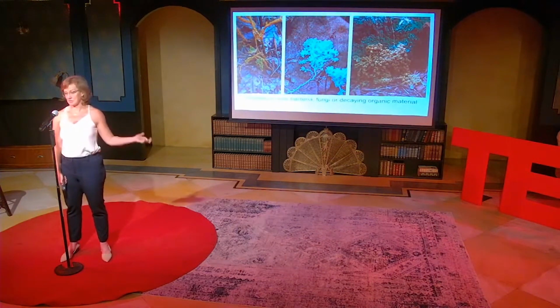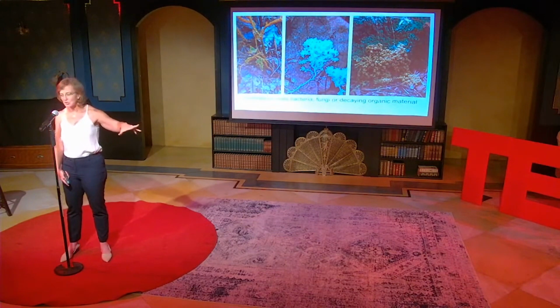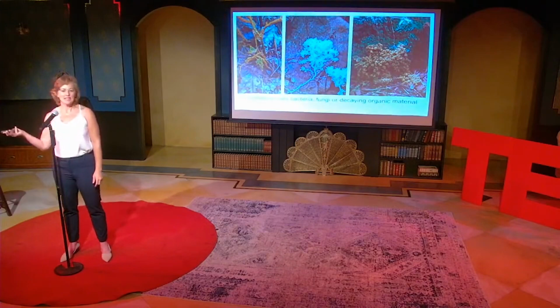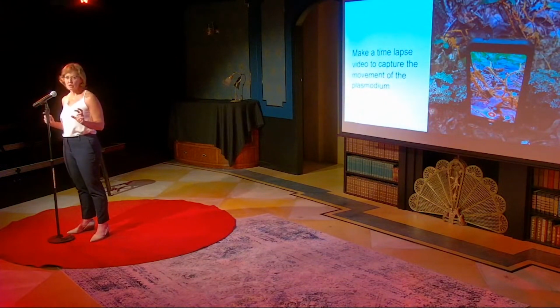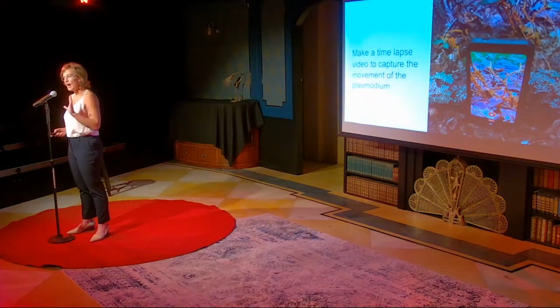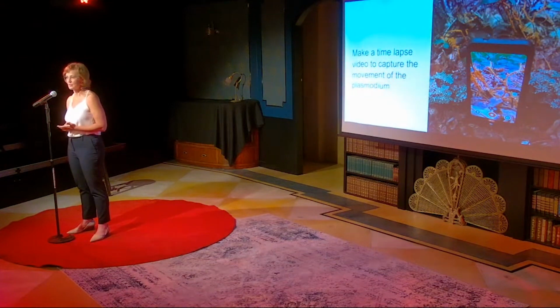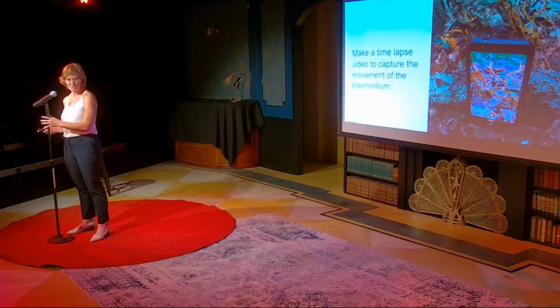Taking a closer look at the plasmodial stage, it is slimy and freeform in its features. It sends out tentacles looking for food. It's eating bacteria, fungi, and decaying leaves and sticks. It moves slowly, much slower than a snail moves. But if you happen across slime mold while it's in this stage and you have 5 to 10 minutes to spare, you can prop up a cell phone and make a time-lapse video. Your eye alone cannot detect the movement, but your phone will capture the undulating action of the plasmodium.